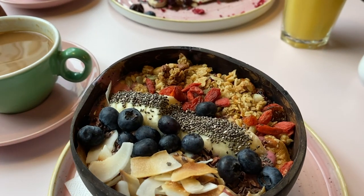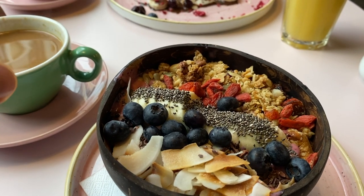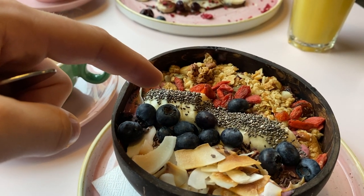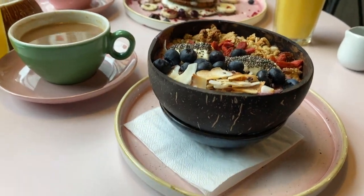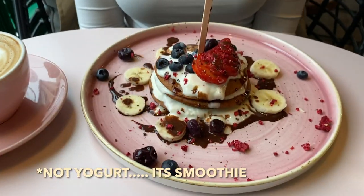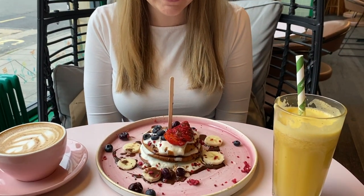Look at my breakfast. It's got blueberries on, coconut, banana, what are they, goji berries, granola and yogurt. And look at, ooh, wow, what are them pancakes? It's summer berries pancakes with chocolate sauce.